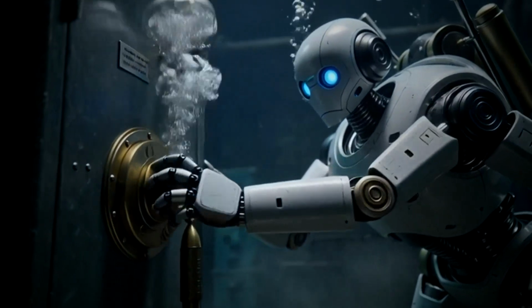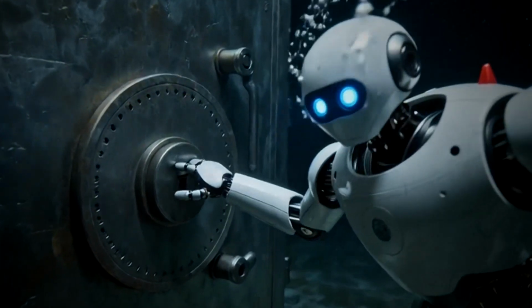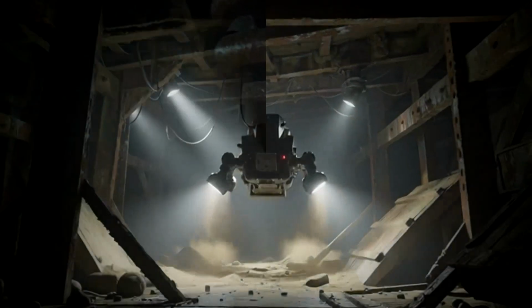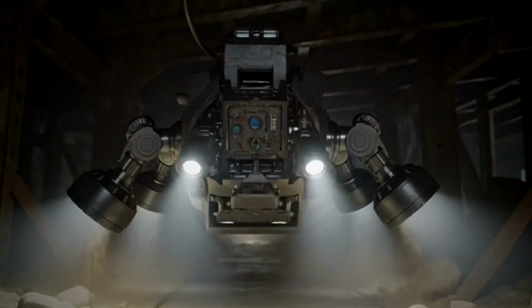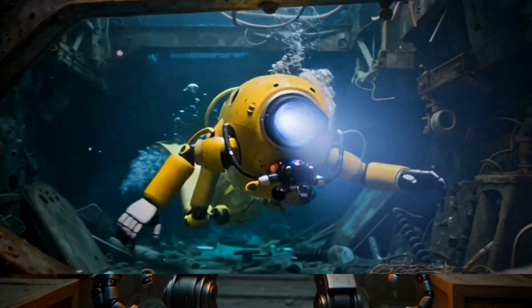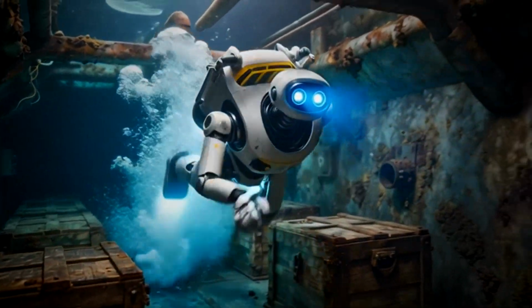The robot continues its methodical exploration. Every sweep of its camera adds to our understanding while somehow deepening the mystery. Because the more we see, the more we realize how much we don't know. How much we can't know. The Titanic took secrets down with it. Secrets about what was really in all those crates and trunks. Secrets about who knew what when. Secrets about last-minute deals and under-the-table arrangements and items that were never meant to be recorded in any ledger.